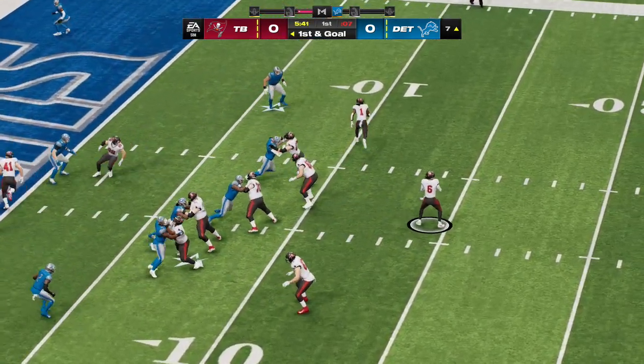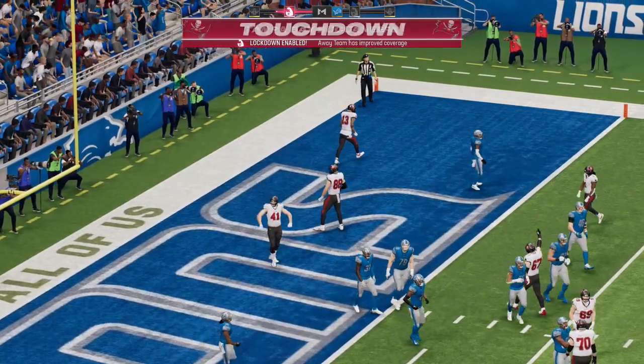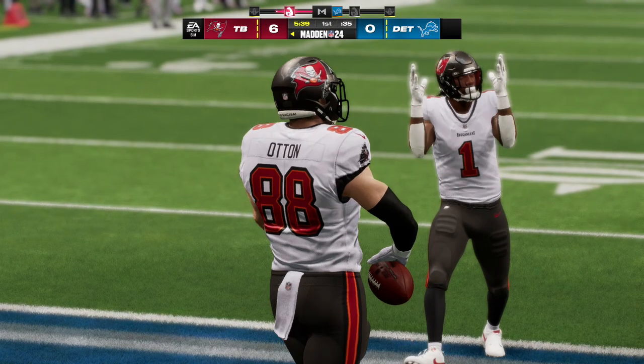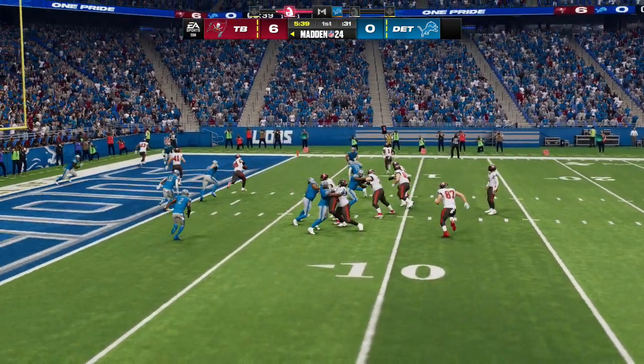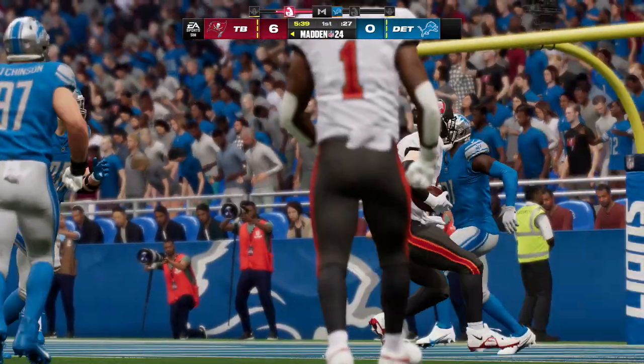Mayfield down. And he's got it. And in for the Buccaneers touchdown. Cade Otton, a 7-yard touchdown grab. And the Bucs get the upper hand as they're on the board first here this afternoon.